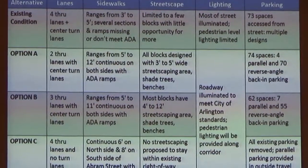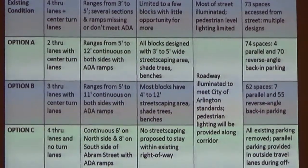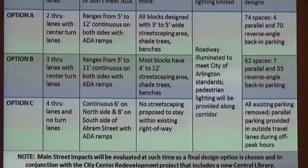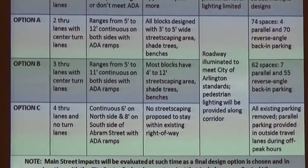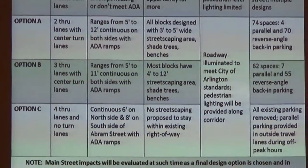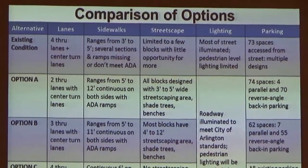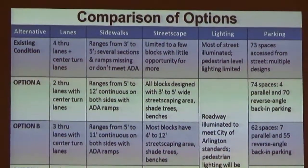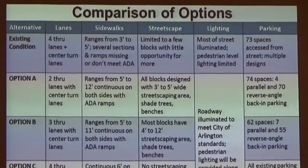And option C, which is 4 lanes, 2 in each direction, or turn lanes. The sidewalk is a continuous 6 foot on the north side for the entire length of the project, 8 foot on the south side, and all the ramps should be put in. There's really not much room left after you do that for streetscaping, to stay within or really close to the existing right of way. That's sort of the minimum impact. It gets into pedestrian improvements, but it does that primarily by taking away one lane. But there's not anything left really for streetscaping.